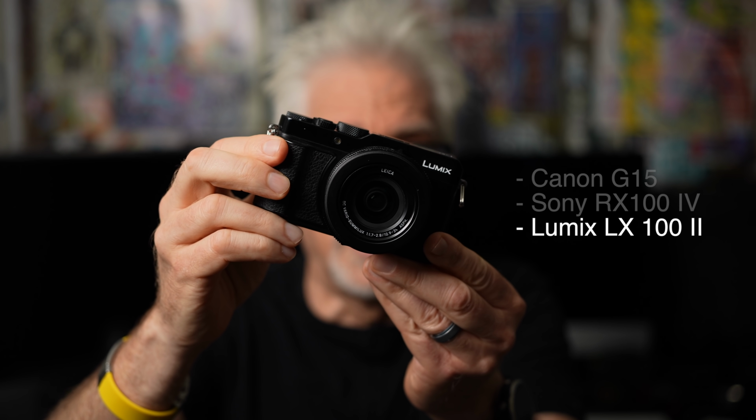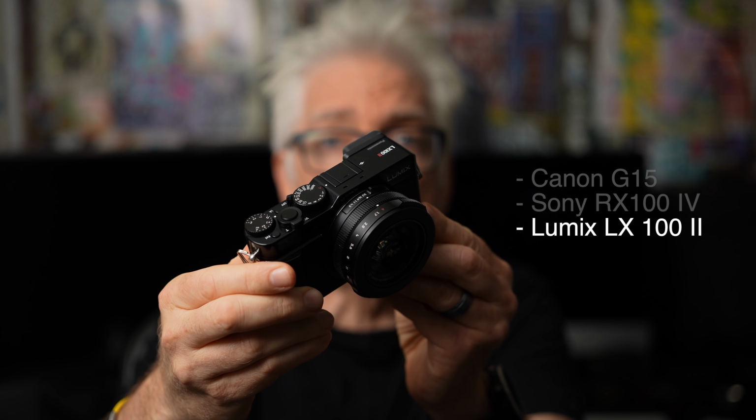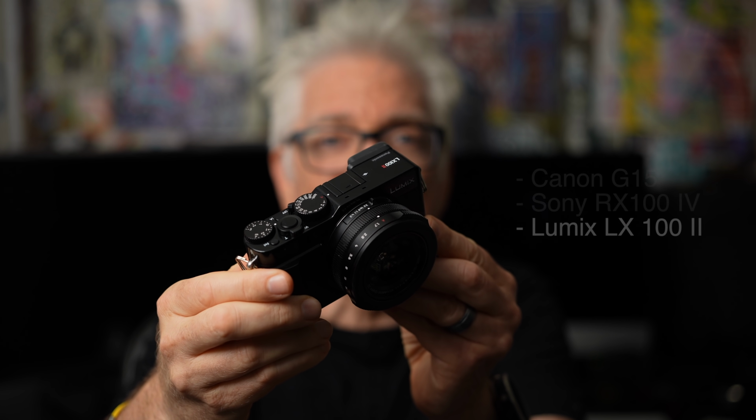Interested in something of a more recent vintage? I really like Panasonic's more photography-centric, here we go, 3-year-old but still current, 17-megapixel, micro four-thirds sensor-equipped LX100 Mark II. You can pick up a clean copy used for about $600. It comes with an integrated full-frame equivalent field of view of 24 to 75, about the same as the RX100 Mark IV, with an identical, or close to identical, f1.7 to 2.8 variable maximum aperture.